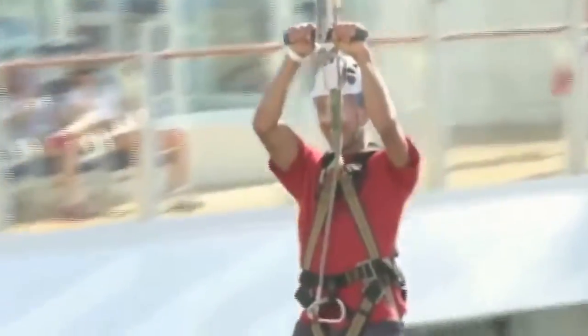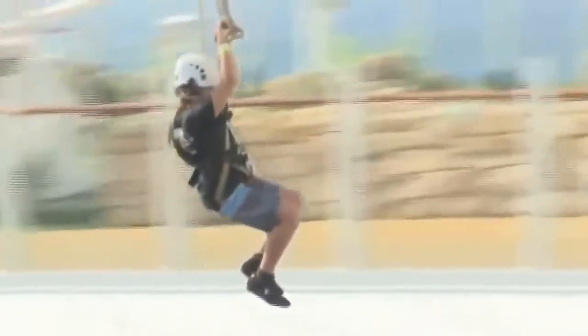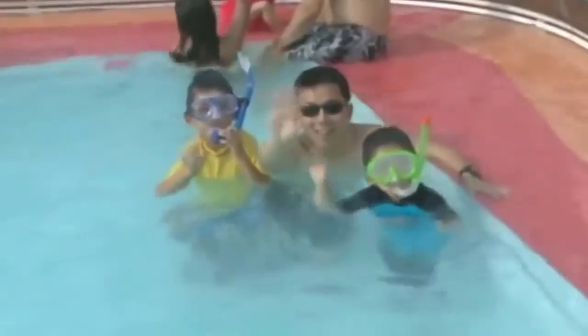Not far from the Flow Riders, you'll find the launching pad, a truly thrilling, heart-pumping adrenaline rush. Suspended 9 decks above the boardwalk is the Allure of the Seas zip line. The zip line gives about 1,000 adventurers a week a bird's eye view of the action below. If ever there was a way to go all out and conquer a fear of heights, this is it. It only takes 10 seconds to make the journey, but this is a memory you'll have forever. The home for fun and sun, the pool and sports zone neighborhood truly creates a vacation experience like no other.